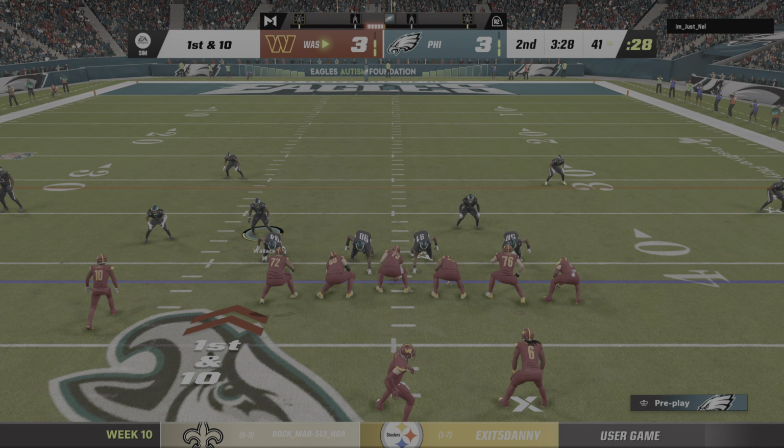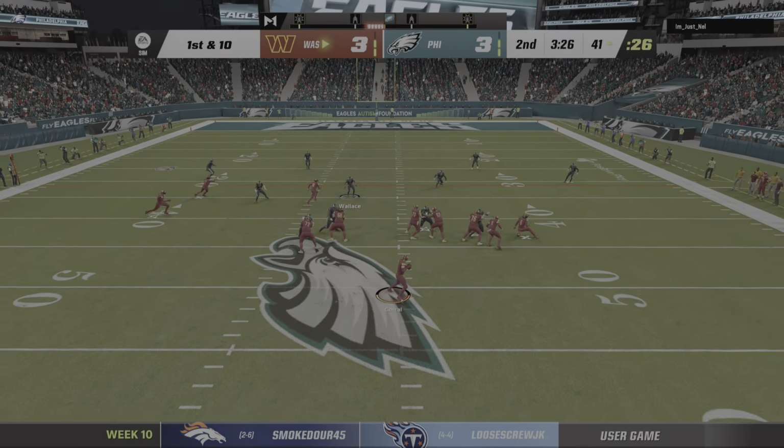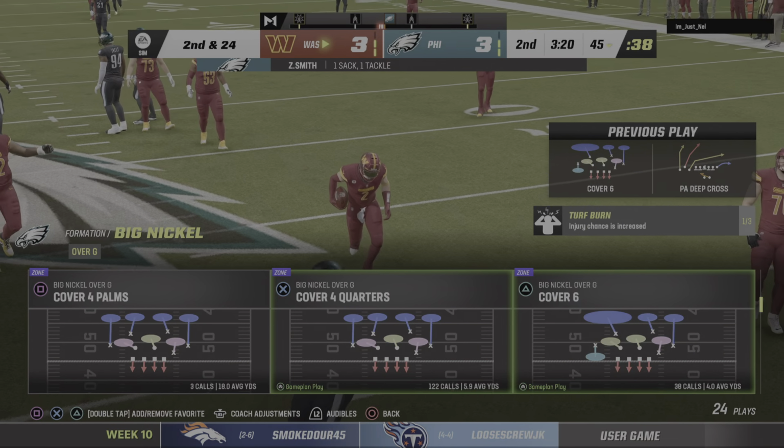And remember, it's not just, okay, let's go get an interception. That means they're playing their techniques right. It means they've scouted them very well. They understand what the patterns are downfield. Eagle pressure, too much this time. Down he goes.